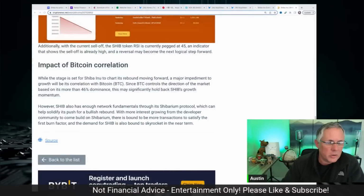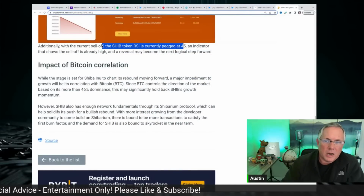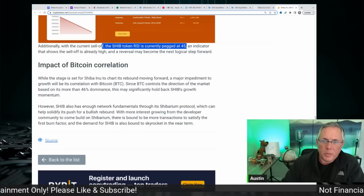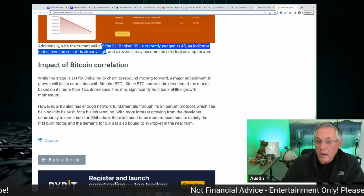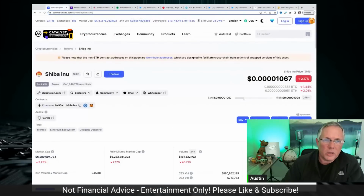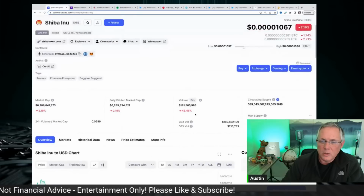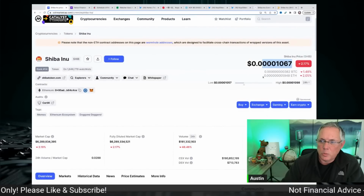Okay, so there is a situation playing out right now that the RSI for Shiba Inu is currently pegged at 45, an indicator that shows the sell-off is already high and a reversal may become the next logical step. Again, if you look at what's going on with SHIB itself, look at volume, it's down dramatically. Overall market, it's down 2+%.